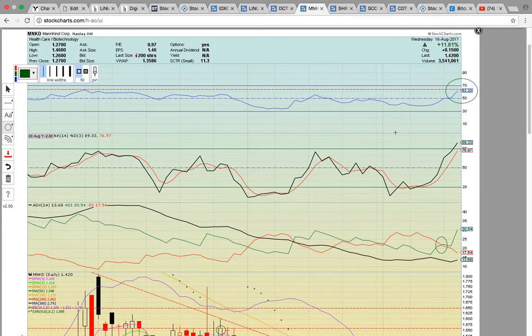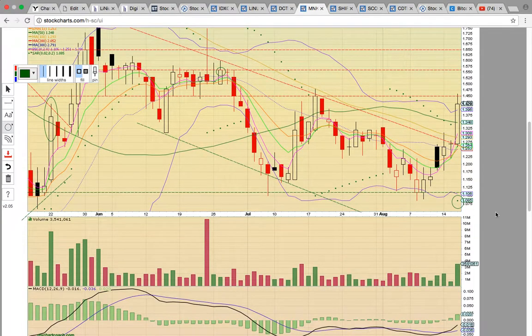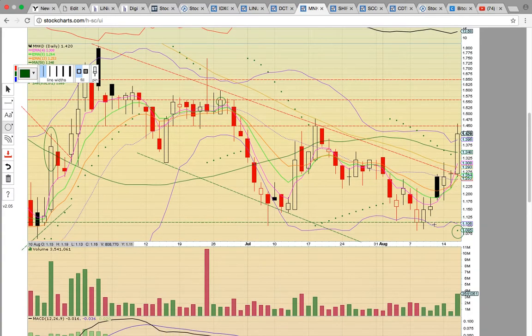Okay, let's look at MNKD. This has actually been on a multi-day run here. If you look down here, there have been 6 green volume bars in a row. So besides this black candle and doji, it's just been heading higher every single day for 6 days in a row. It started all the way down here at the lower Bollinger Band, the bottom of the channel.